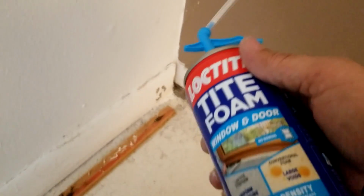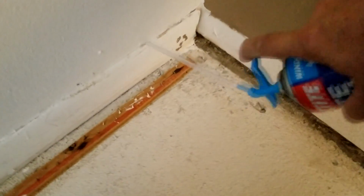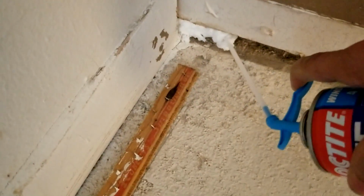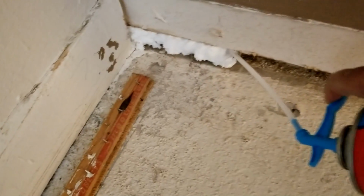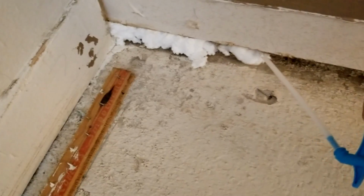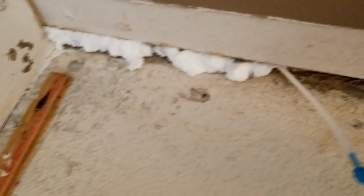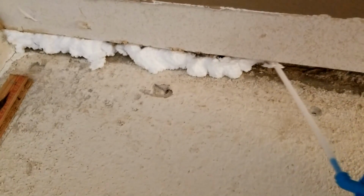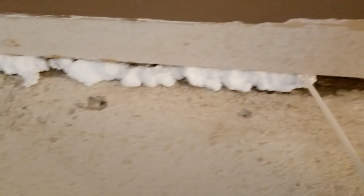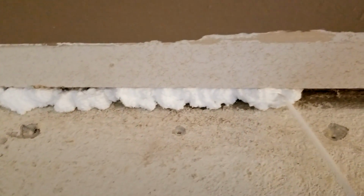Alright, so I usually just take the foam here. You have the can upside down, you shake it well first, of course, and you just start back in the corner there. Start foaming it up in there. I try not to let it overdo it because it does expand a little bit. You're just trying to seal up the space under there. And any of the excess you can come back and cut later. And this stuff, once it dries, cuts real easy with a utility knife.